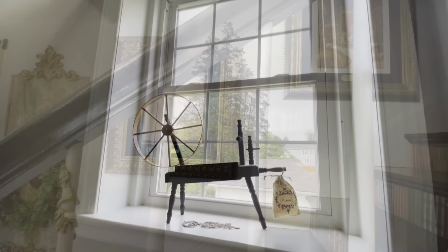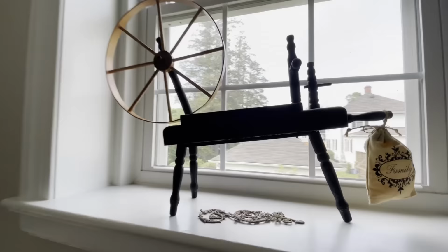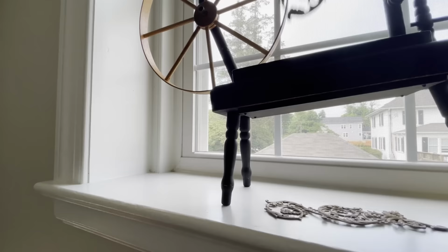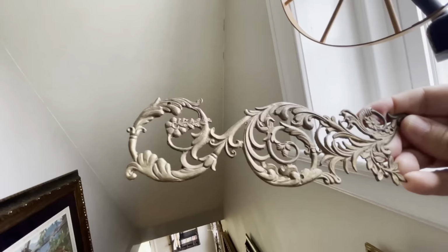Okay, so I decided to bring you all up here on the top of the staircase landing because there's just so much glare going on to the pieces of artwork. But first, I wanted to share these little, I know there's a proper name for them, but for now I'm just going to call them antique metal embellishments. I found these pieces at an antique store.